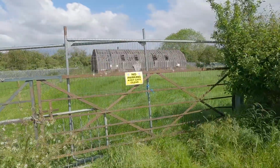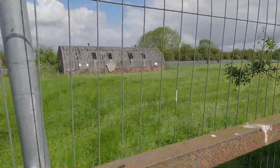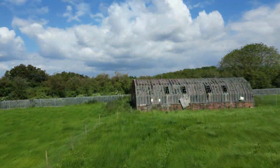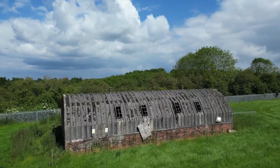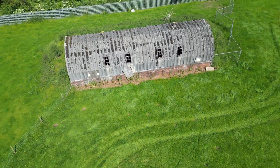Now, making my way back along Wood Lane, you come across this building from the Second World War. With the windows and the 2 little chimneys, I presume it was habitable and not just for storage. And it's situated right on the edge of what was the airfield.